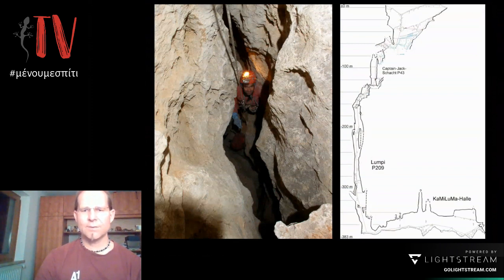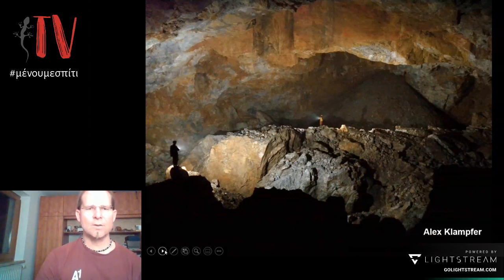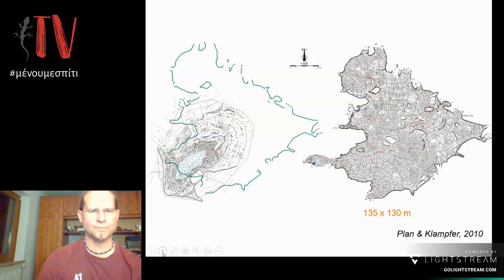Down there at almost minus 400, or 380 to be precise, we found a huge chamber that we named after the surveyors: Katharina, Michi, Lukas, Matthias, Kami, Luma chamber. It's almost 5,000 square meters or more, about 130 meters in diameter approximately. Here you can see a person, huge boulders, and a huge cone of debris coming into this chamber. And here you see the survey of the doline at the surface and this huge chamber, 135 by 130 meters, 380 meters below.